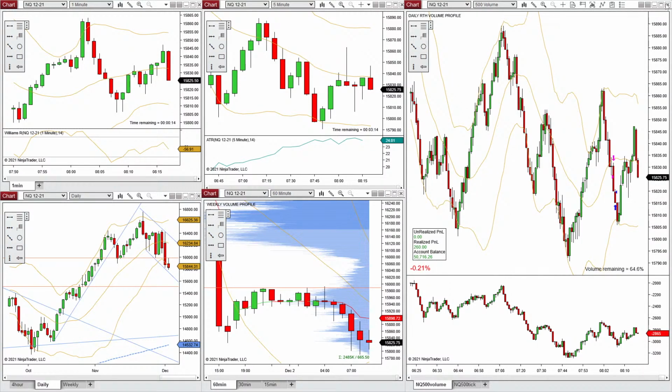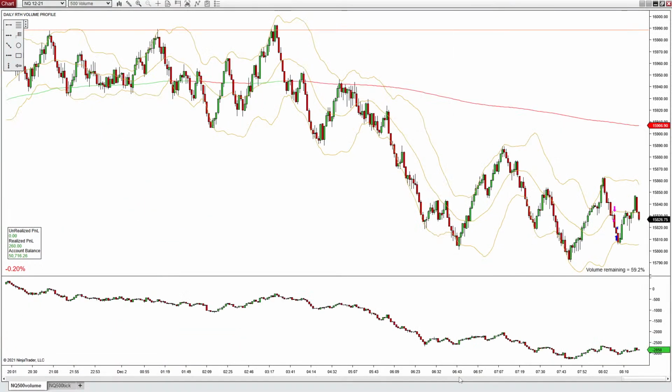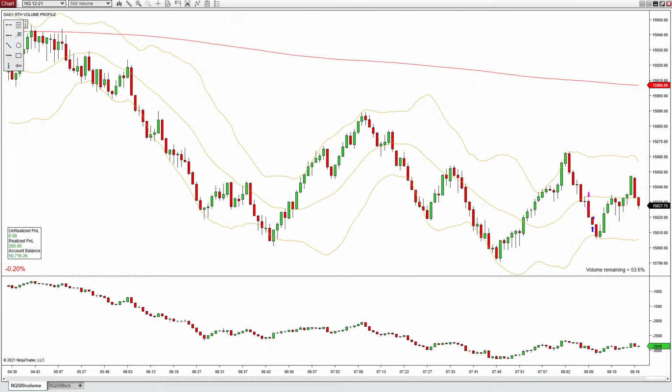Let's see. I did take a scalp this morning. Pull up the 500 volume. I just took a little scalp. I came up here, was getting everything set up to do this stream, and I took a little scalp right here as price broke low. I just took a little one right here for 260.